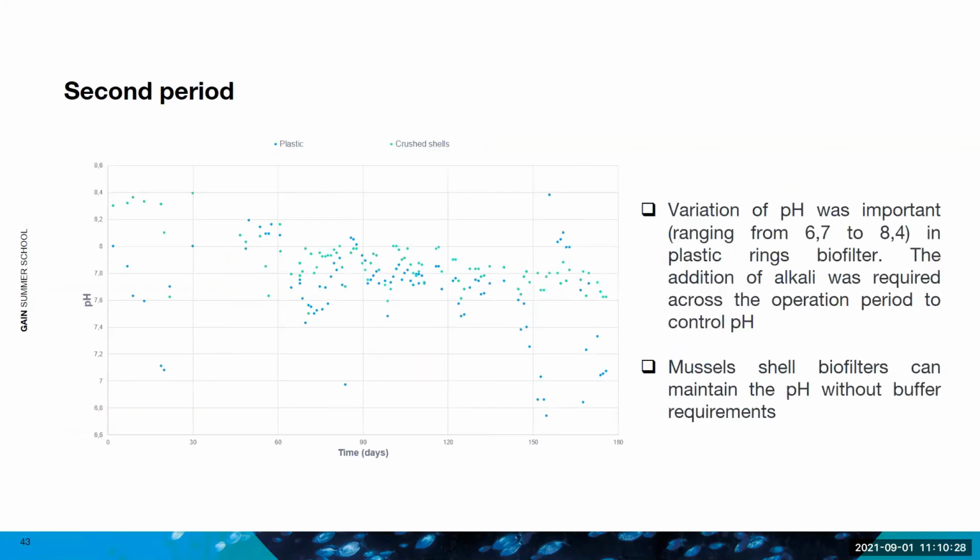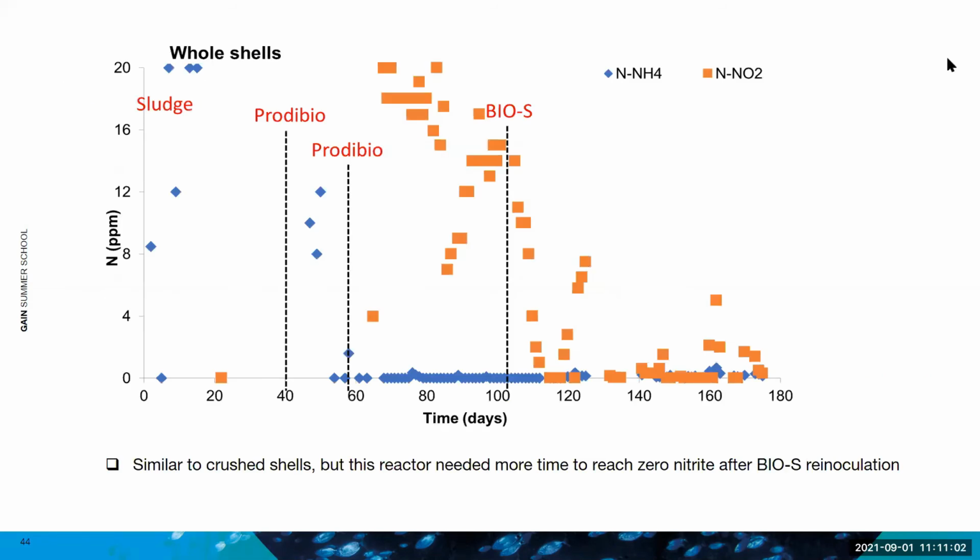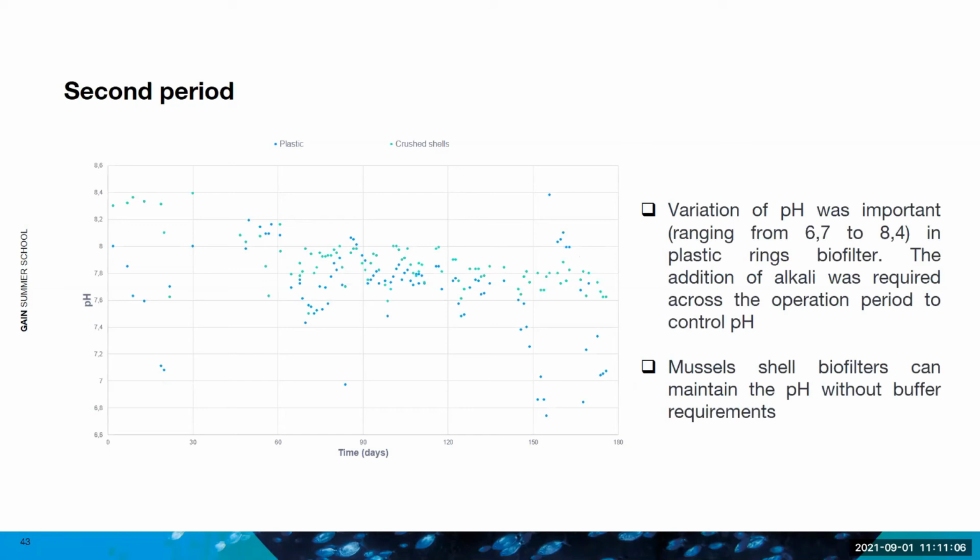Here you can see the difference between the plastic in blue and the shells in green. You can see the pH for the shells, and in the case of crushed shells, their buffer capacity can maintain the pH at a good point, around 7.5. But in the case of the plastic ones, the pH ranged from 6.5, 6.6 to 8.4 when we used a buffer. We need to use a buffer to control the pH of the plastic rings, so it was not good because we need to introduce a chemical compound into the system.